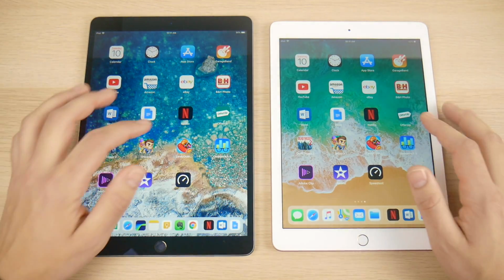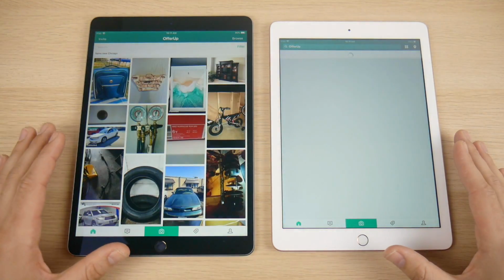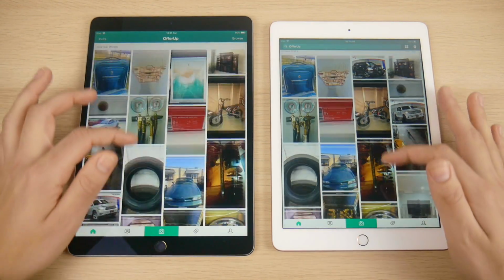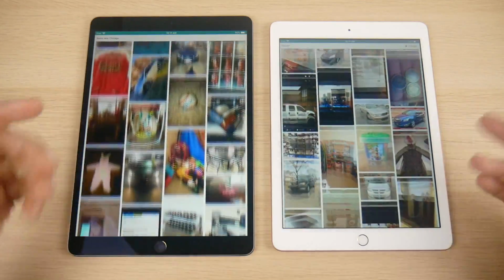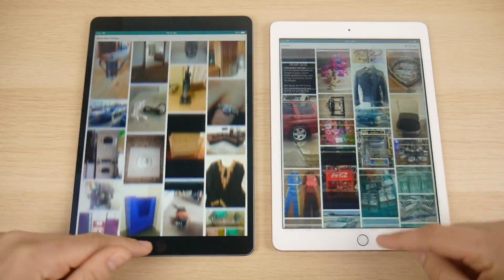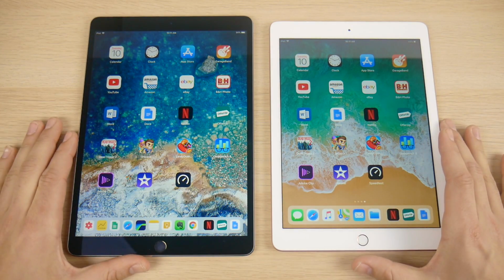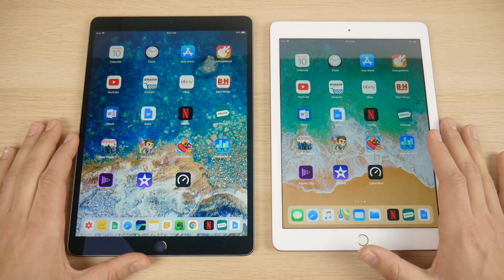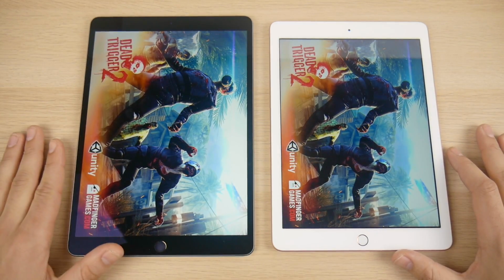So it seems like there are slight wins to the iPad Pro, but not anything huge. So you can see right there on the left, there goes the iPad Pro. Scrolling through, about the same, no issues. You will feel a little bit of a smoother scroll here on the left, but in terms of speed, about the same. Let's go into Dead Trigger. Let's see if the Pro can pull ahead with its better graphics over the iPad 2018. 3, 2, 1, and let's see which one can get there first.